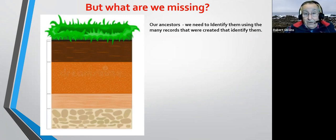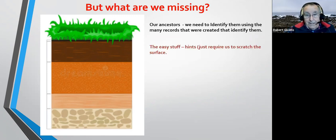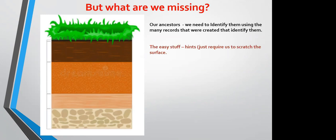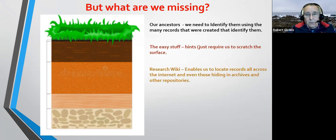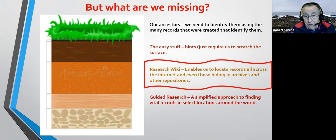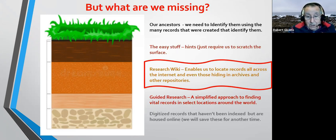Okay, so think of our ancestors as the plants that grow on the soil. And there's easy stuff, the hints that the church provides. And that's good. That's kind of just barely scratching the surface. Dig down a little deeper and you'll come to the Research Wiki. And it will help provide you with more information on your ancestors to help them grow even better. And we can go deeper than that and possibly talk about guided research one of these months, which is yet another feature that FamilySearch is providing, or the digitized records that don't have any indexes with them that we need to be able to identify.